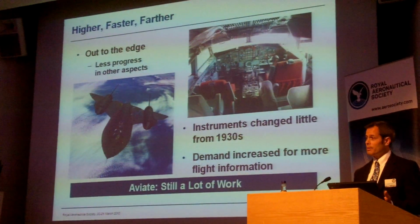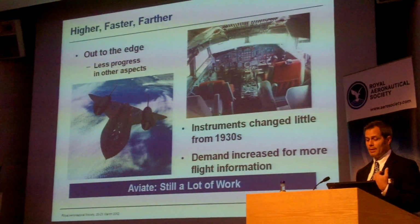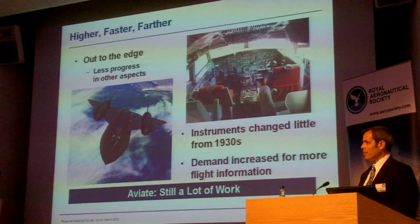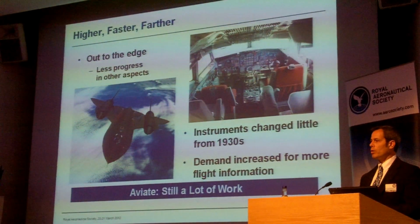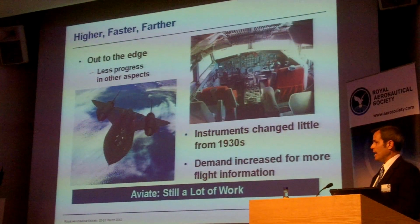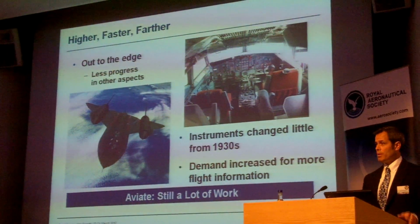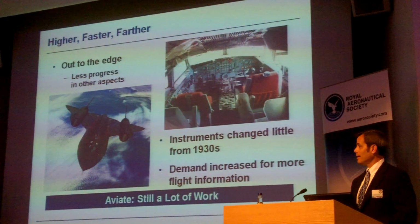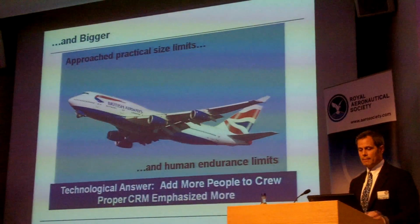However, as we're going faster, and things like the Blackbird, the demand for information increases at an exponential rate, but we're still getting data at the same rate we were before, and so there's more workload put on the pilot to figure out where he's going next, how he's going to get there, and what the hazards are between there and where he's going to go to. So the bottom line was the basic flying of the airplane was still the majority of the task, and it was in some respects left to chance what happened after that.